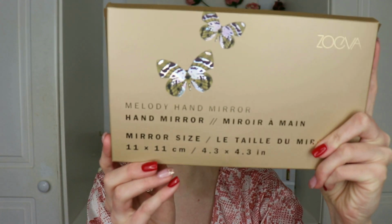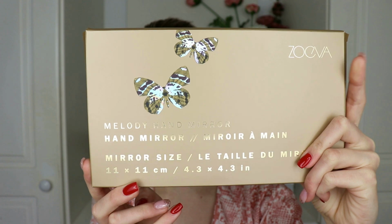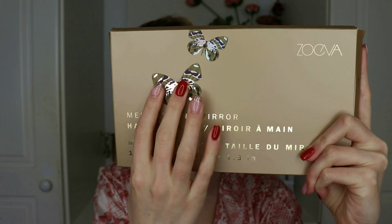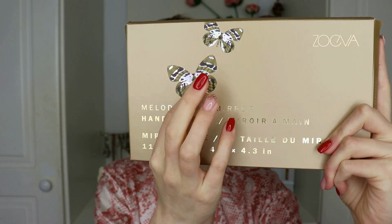I think the mirror was possibly the thing I was most excited about, which is unusual for me. But I just thought it looked so beautiful. I wanted new mirrors. So the packaging is all like this. And I mean, it's incredible, to be honest. Everything has been thought of. It has this kind of metallic-y embossing on it.